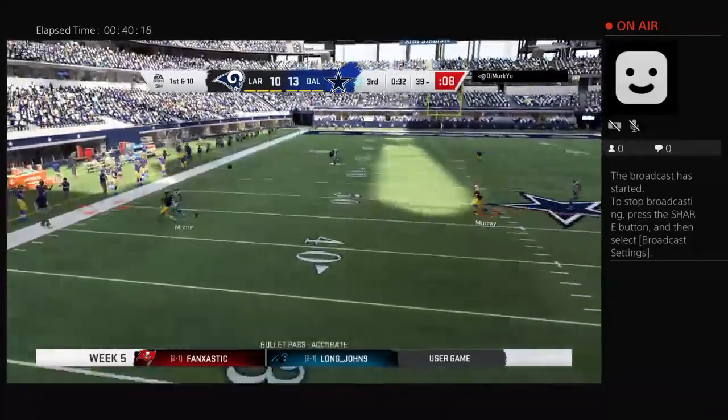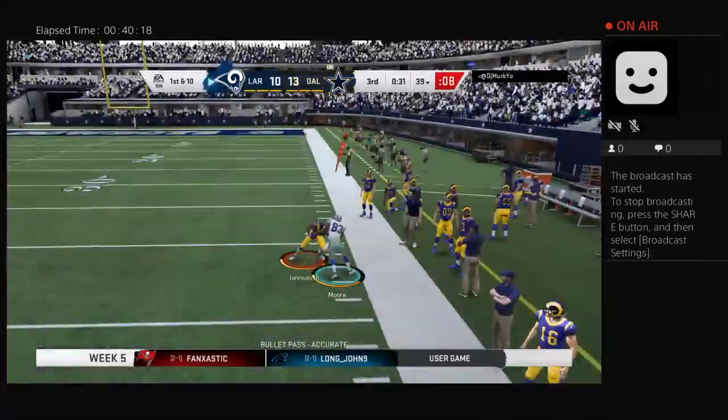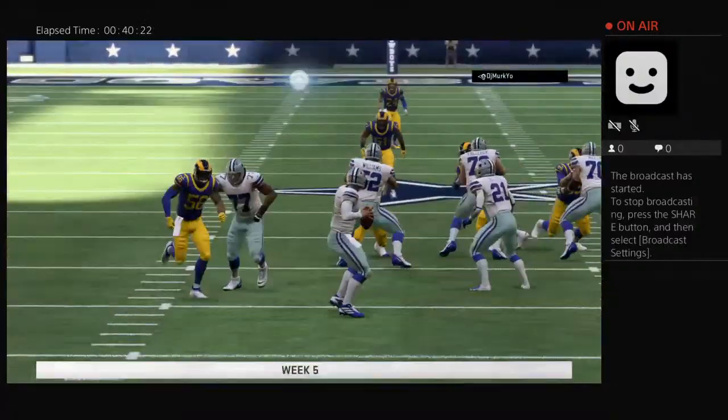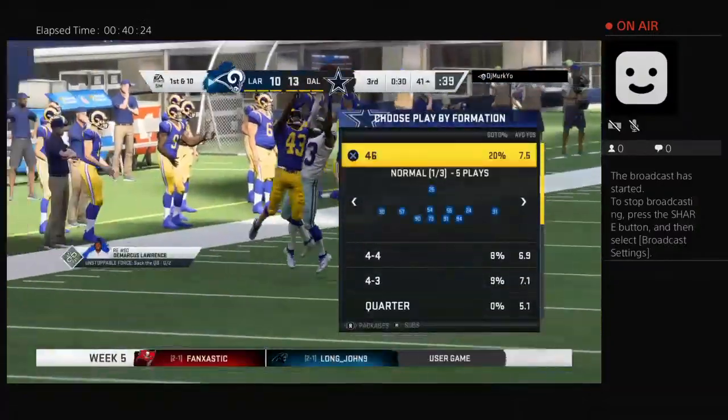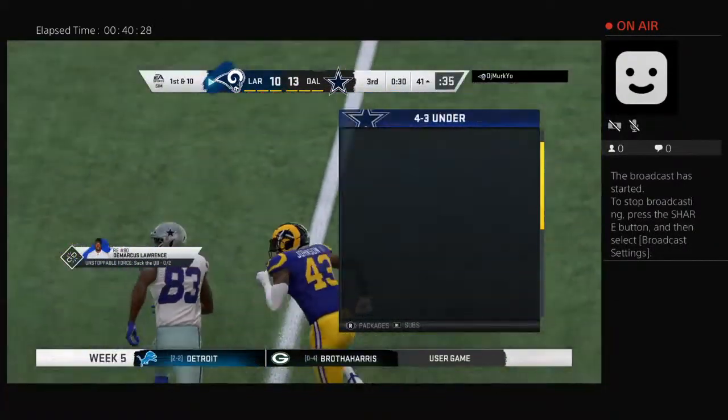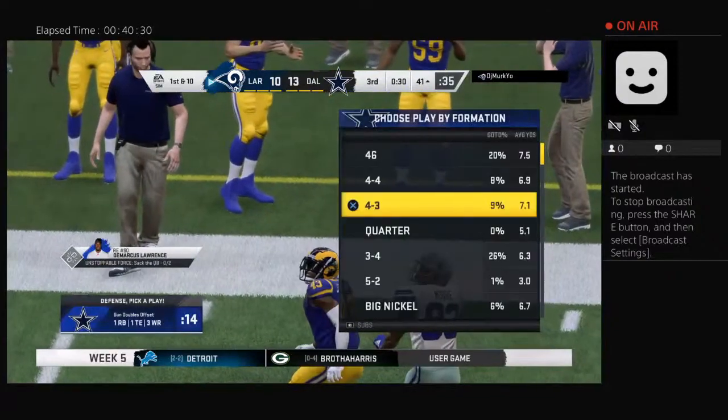Here's Prescott. A fight for the football, and it's intercepted. Picked up by John Johnson. And they'll start with great field position at the 41-yard line.